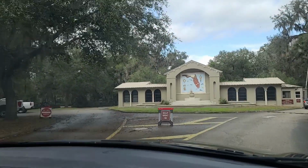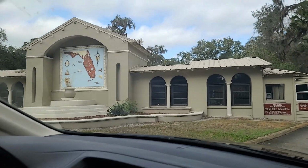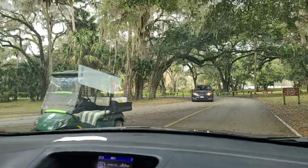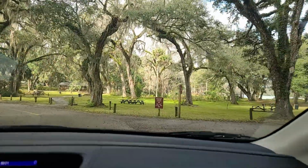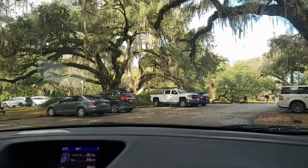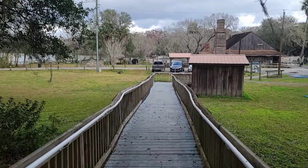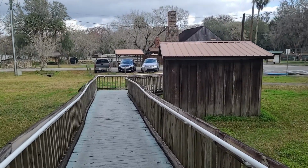DeLeon Springs State Park. DeLeon Springs State Park and the Sugar Mill Pancake House. There's an hour wait this morning. It is Sunday, February 7th.